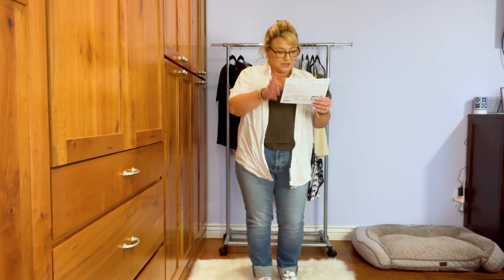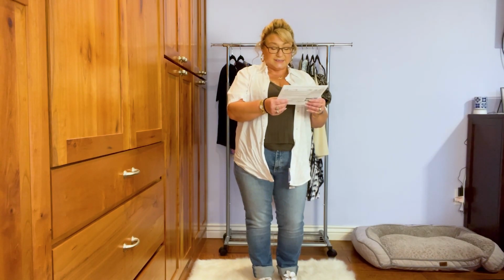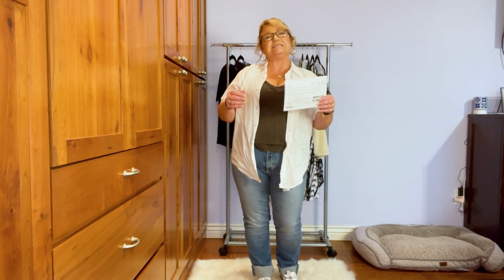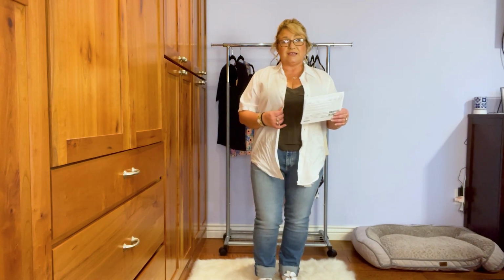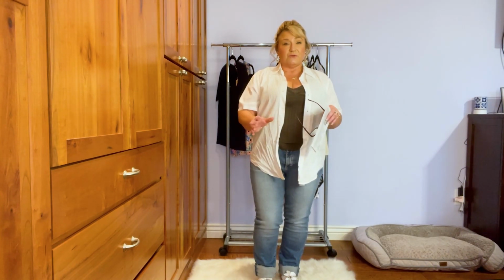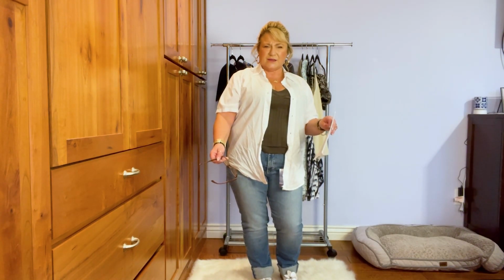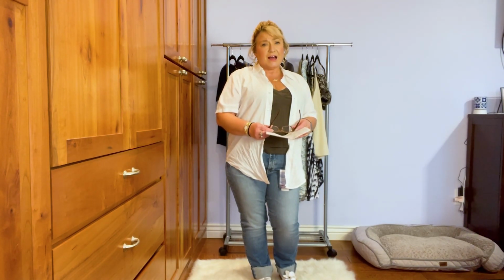So the white shirt, which is by the designer NSF, is $198. When I tried this on, I had every intention of keeping this top, tying it, being cute. There's no way. I can't. I don't want to spend that kind of money on one shirt. So on to the next outfit.